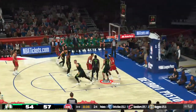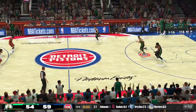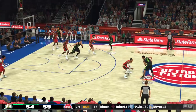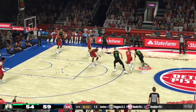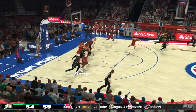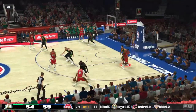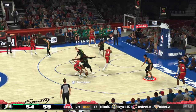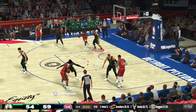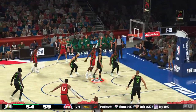Here's Durham. And that's good. A nice job on the glass as they pick up 2 on the second effort. And they get one now. 1 of 5 here in the third. Holiday finds Tatum. It's blocked. Well, I want to see more of this from Durham. Nice effort using his size to make an impact defensively. Thompson passes to Harris. Thompson outside. No good on the 3.